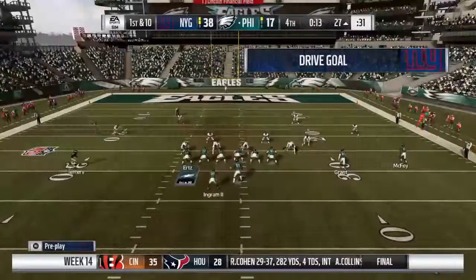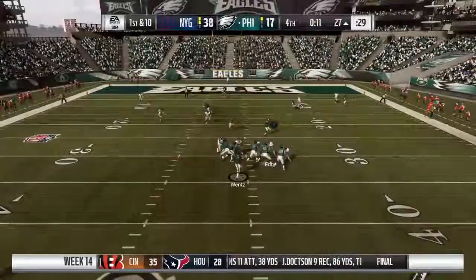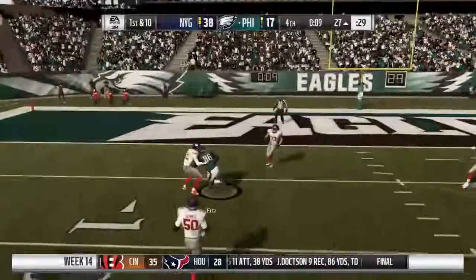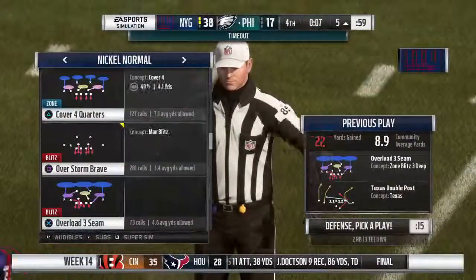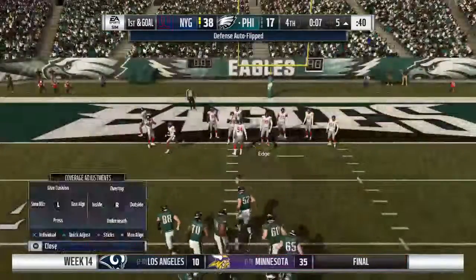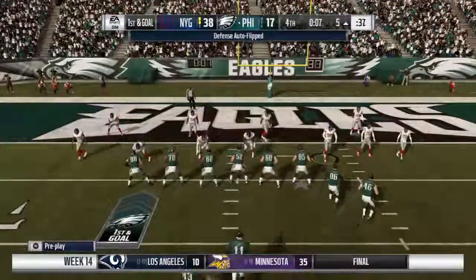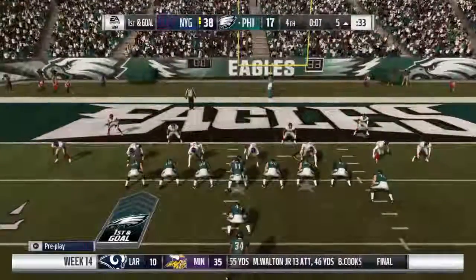Here's 1st and 10. Throwing on 1st is Wentz. And this is caught at the 8. And he gets it all the way down inside the 10 and mark him at the 5. 2 big plays in succession. Not sure this D knows what hit him, but now they got to get ready. It's 1st and goal. Here we go.